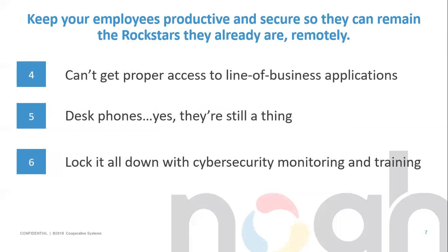Then we're going to get into line of business applications and how you manage proper access. And when I say proper, meaning efficient, secure access that doesn't inhibit your productivity. Next, we're going to get into desk phones. And yes, people still use desk phones. They're still a thing. So that's got to be considered in the overall umbrella of what needs to be supported here. And then lastly is locking it all down with a good cybersecurity monitoring platform and infrastructure, as well as training your staff on good best practices to protect your systems and your data.